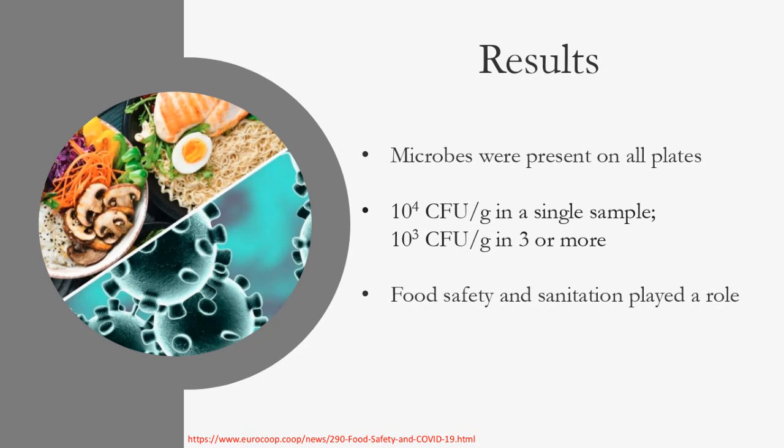It was later found that the milk utilized in the samples that produced more microbes was much closer to its expiration date than the other samples, and this being said, it is important to look at dates in any food prep that is done and pay attention to other food safety and sanitation things as well.